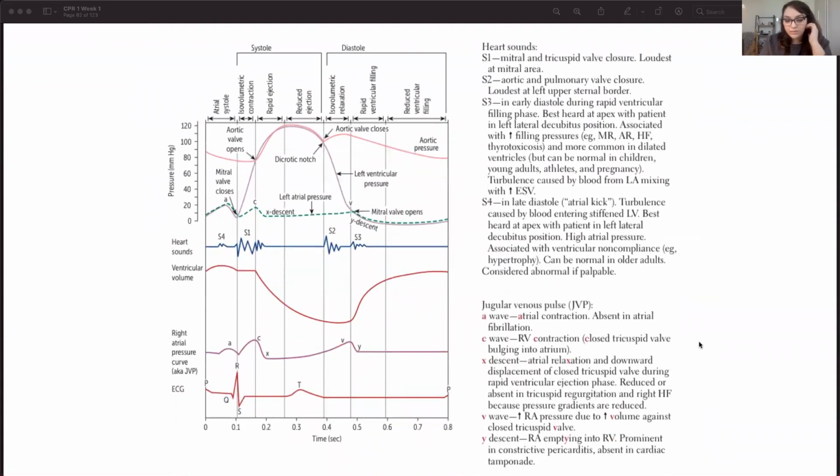This was a really good summary sheet. It's in First Aid. I used First Aid for CPR one more than I've ever used First Aid. It is amazing for it. Please use it. Annotate it during office hours.